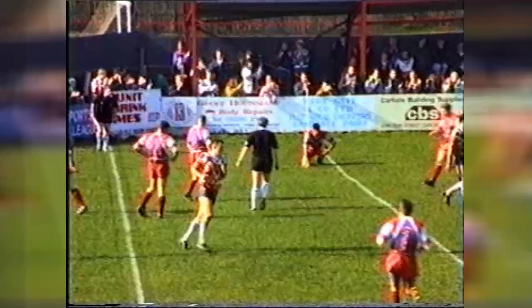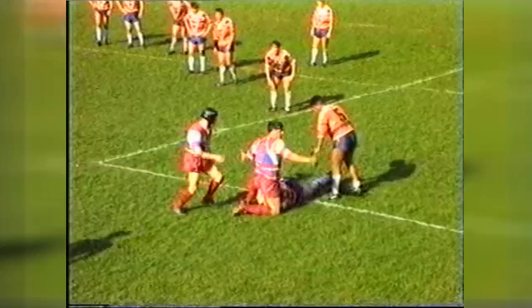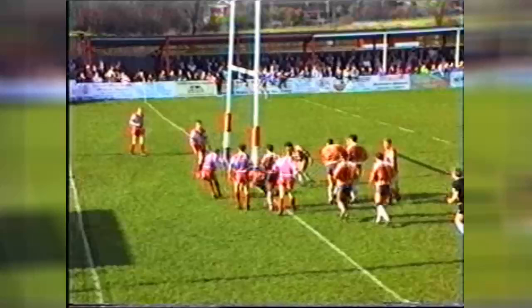Oh, Richard Gunn there to Francis Maloney. Francis Maloney now there to Paul Newell. He's powering his way towards that try line. There's nobody who'll stop him when he's in that mood. He makes the tackle, so it's Francis Maloney now there to Paul Newell, pushing his man off. Strong running that by Paul Newell.